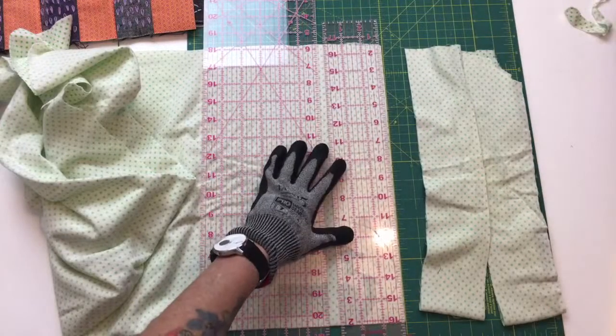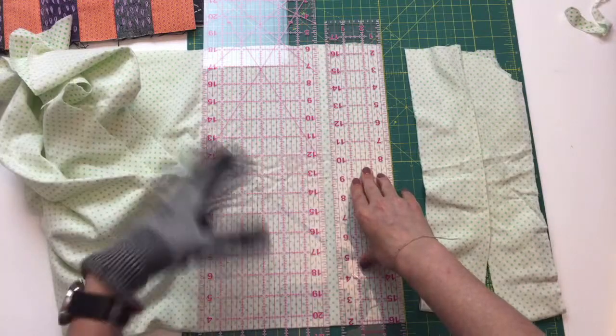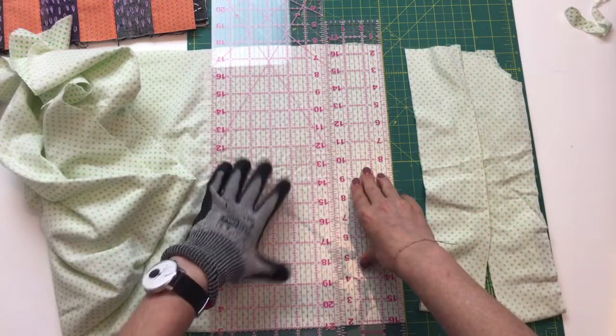This will actually get me a lot. This is a nice big piece of fabric. This had to be a blanket. I don't know what this was. It feels familiar to me, but I don't know why.